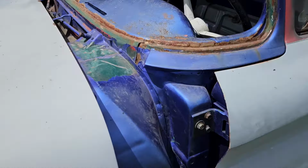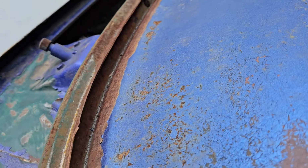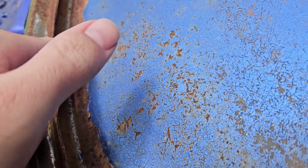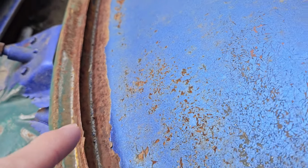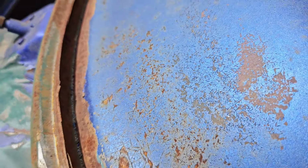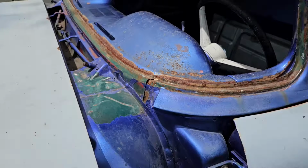Right here. If the tarp wouldn't have been on it, water would be sitting in here right now, rotting that out. As you can see, that's what happened. There's no paint right here. This is solid still. There's no holes. But as you can see, it's just surface rust. But from the years that the person I got it from didn't have a tarp on it, it did rust, and it made it surface rust. And if it would have sat longer, it would have rusted this out eventually, not having a tarp on it.